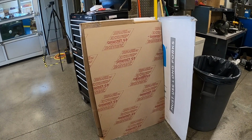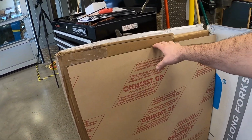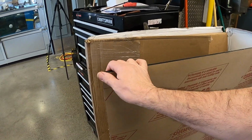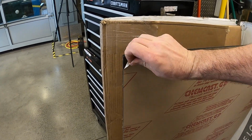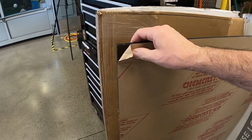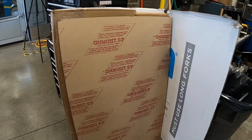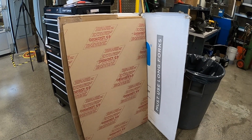Oh, stuff keeps showing up in the mail. I love it. This came out of Lansing, Michigan. So this is 3/8 thick smoked acrylic to make our new windows out of. So we're going to be cutting and fabricating and getting all new windows for King's Pride. It's going to be awesome. I think that's like spring break project maybe.